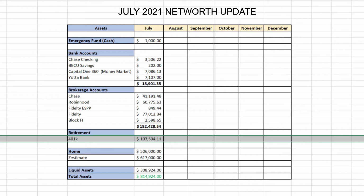Next up, we have my 401k retirement plan. Nothing fancy here, just 4 index funds focused on growth and income. I currently have $107,000 in this account. Lastly, we have my home.